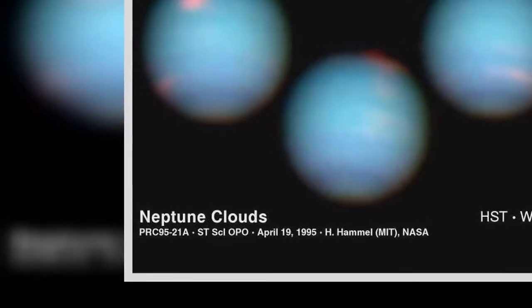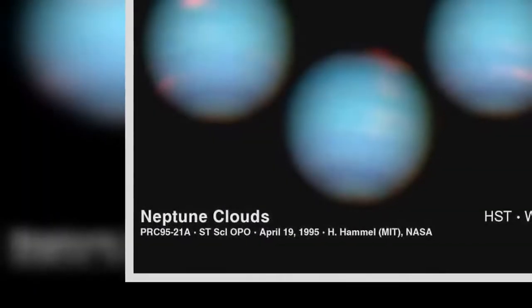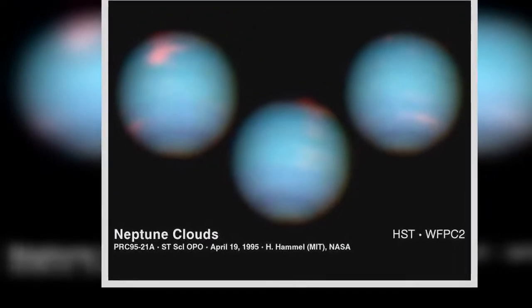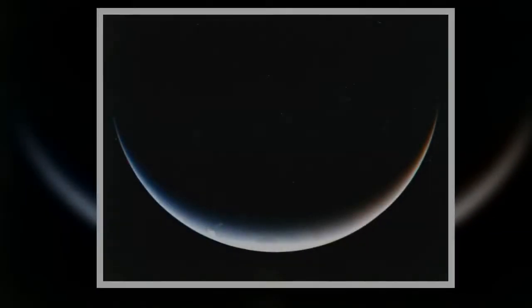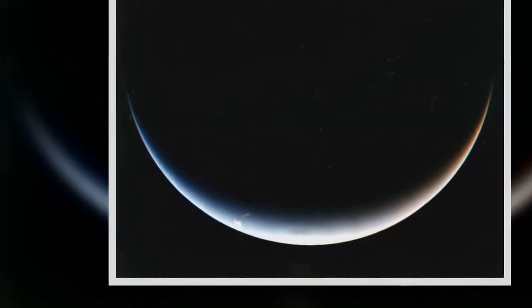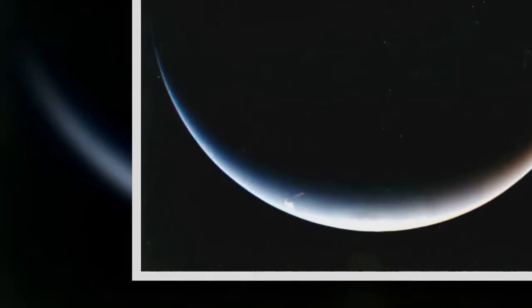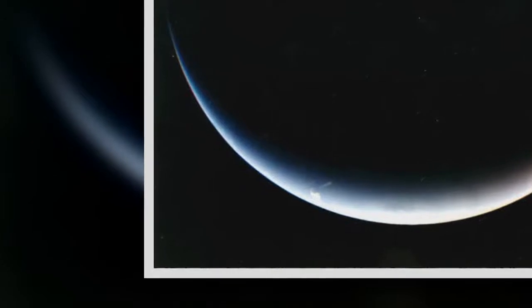From an average distance of 2.8 billion miles, 4.5 billion kilometers, Neptune is 30 astronomical units away from the Sun. One astronomical unit, abbreviated as AU, is the distance from the Sun to Earth. From this distance, it takes sunlight 4 hours to travel from the Sun to Neptune. One day on Neptune takes about 16 hours, the time it takes for Neptune to rotate or spin once.